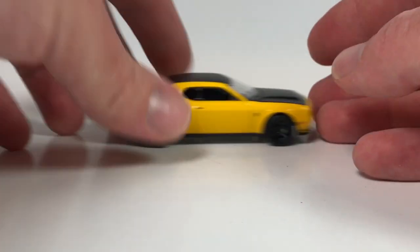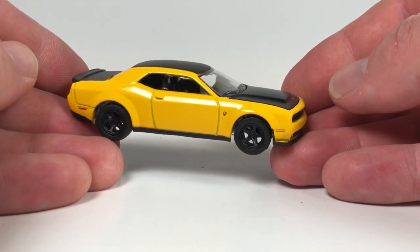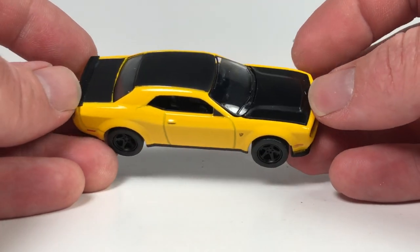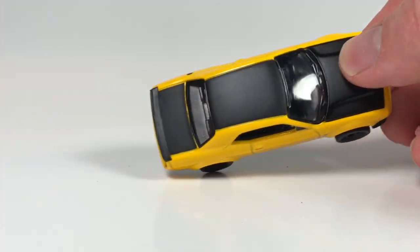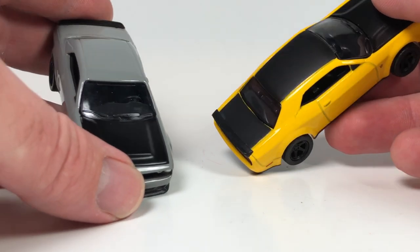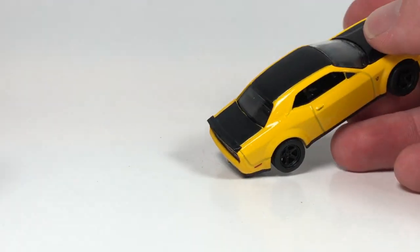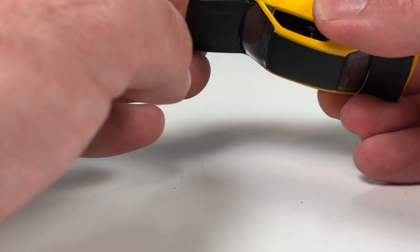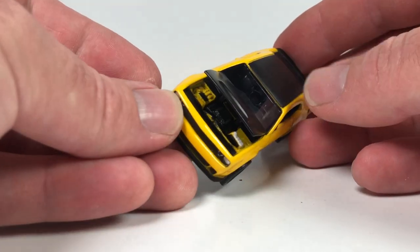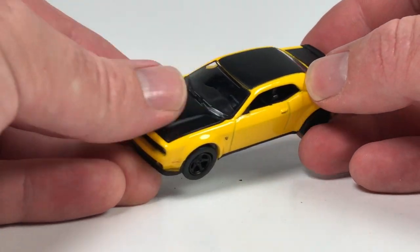Version B is this one right here, and this one's in Yellow Jacket. Appropriately, a little different here because they got the black that goes all the way down the back as opposed to just the hood. There we go. That one opened nice and easy. Just black under there. There's really not much to look at.